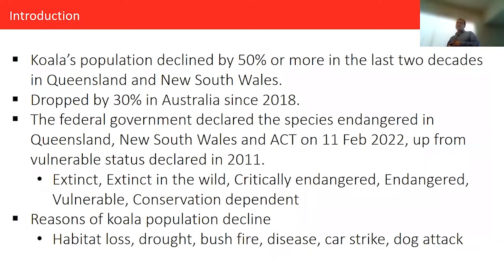This is particularly the problem in Queensland and New South Wales, where the koala population declined by 50% or more over the last 2 decades, and especially after the 2018 bushfire, we have seen about a 30% drop in the whole of Australia on the koala population. That's why earlier this year, the federal government lifted the species into endangered level. If we look at the reasons for koala population decline, the highest one is habitat loss, and then there's drought, bushfire, disease, car strike, dog attack, and so on.